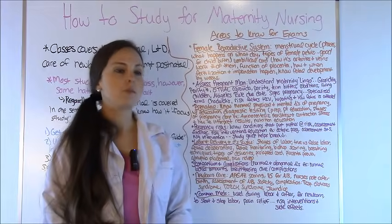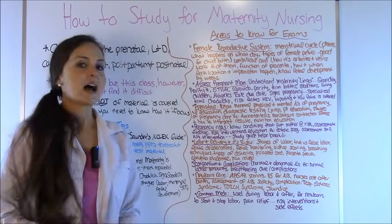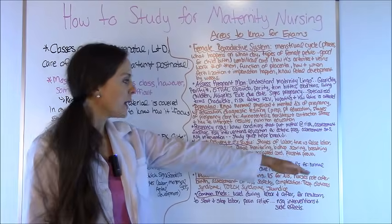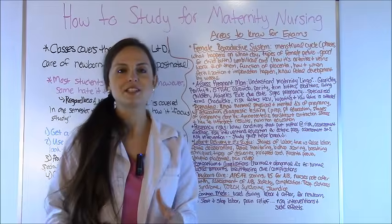The different types of fetal monitoring, your Bishop scoring, breathing techniques, how you help the mom breathe through her contractions, types of delivery, cesarean versus vaginal. And then another big one, prolapsed cord, placenta previa, abruptio placentae, and what you do for that. I remember questions about that.